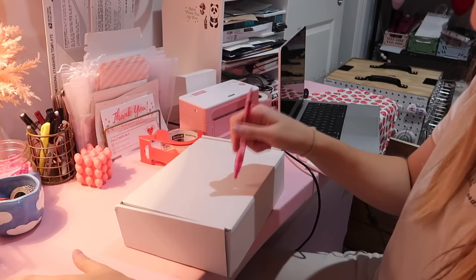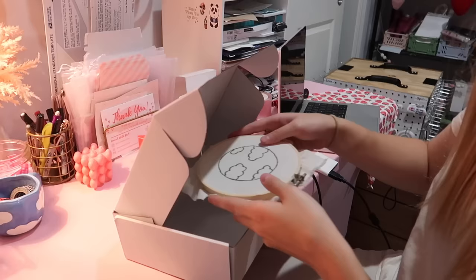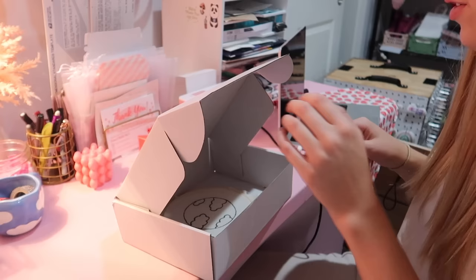Oh, and then, oh my gosh, I have a custom sticker order that I need to get done. I actually have two, so I'll just write it twice. One can wait potentially. That fits the punch needle embroidery hoop with the pattern on it. What else was a big thing? Oh, the punch needle.